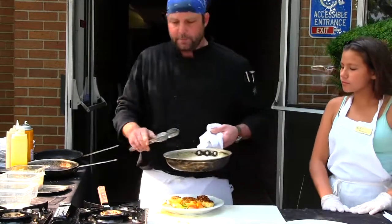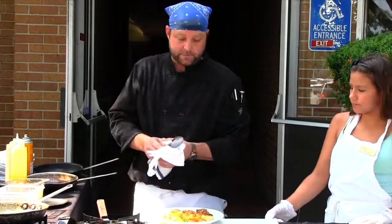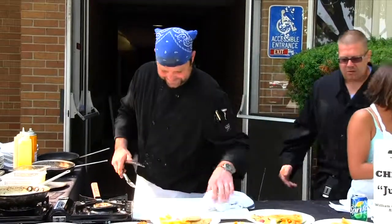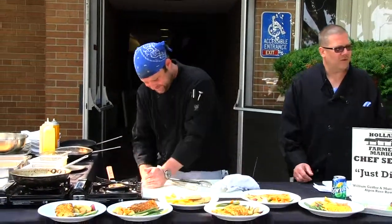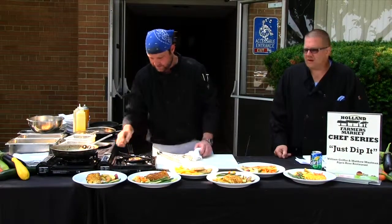You'll be able to tell on the bottom when it starts browning or up on the side, but you've got to be careful too because she'll show you I burnt one. That's okay, we all do.